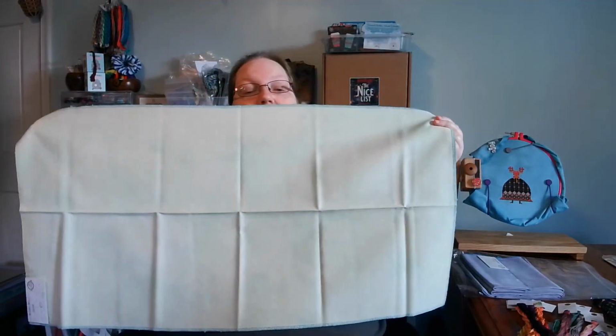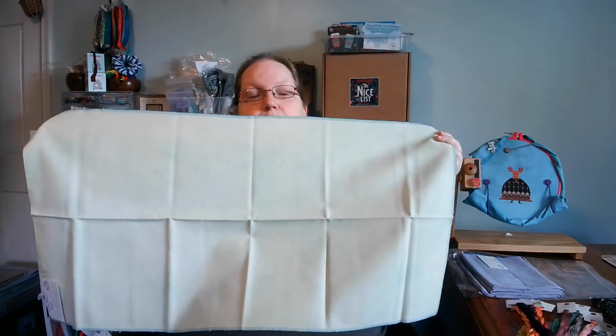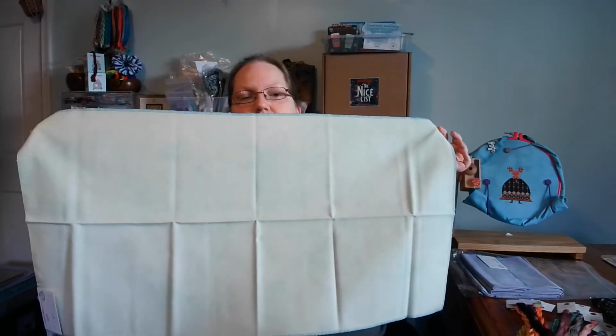Which is not at all coming off on camera. Yeah, so this is not at all like Mystic Fabrics Witch's Brew. Hers is a mixture of like gray and orange. This is actually like a lime sherbet.